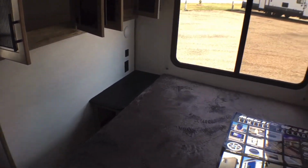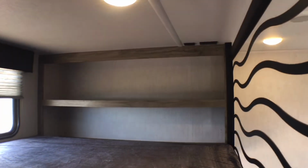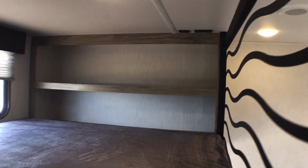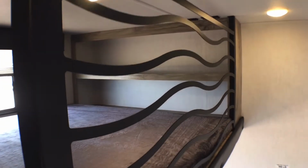Now, in all fairness, I would have liked to see the top bunk have a bigger capacity. So this top bunk does have a 300-pound capacity. But you don't have to use it as bunk space. You can use it as attic space. And if we take a look up here, this is actually a little shorter than last year's. You've got the extra shelving space over there, household and USB plugs. So again, if you've got somebody sleeping up here that needs a CPAP machine, they've got places to put them up there.